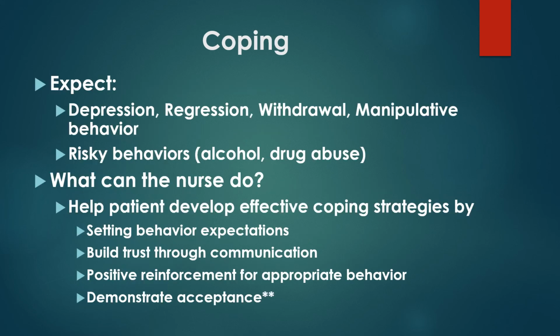Emotional coping is something important to think about when caring for our burn patients. They're going to have disfiguring, crippling pain, and a big interruption in their normal life that can last months and years. So we can expect depression, regression, withdrawal, and manipulative behavior. They may even choose risky behaviors like alcohol and drug abuse to deal with the pain and trauma. So it's important to set behavior expectations with your patients, build trust through open and direct communication, use positive reinforcement for appropriate behavior, and demonstrate acceptance.